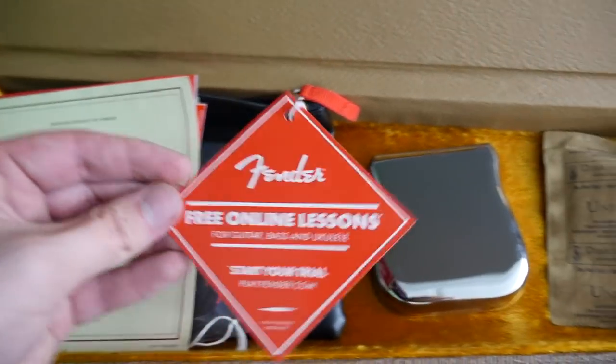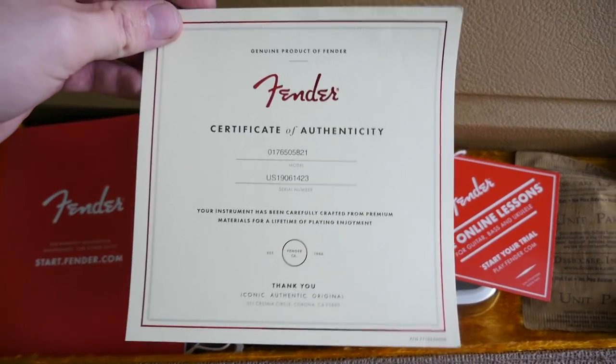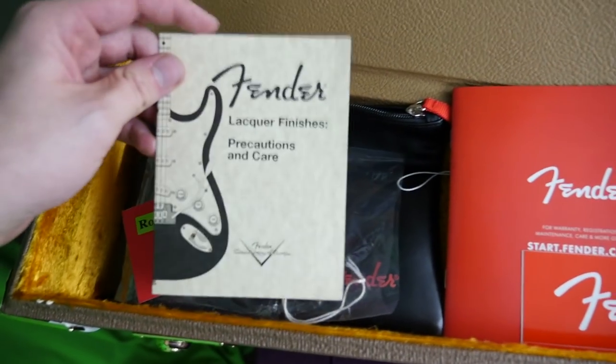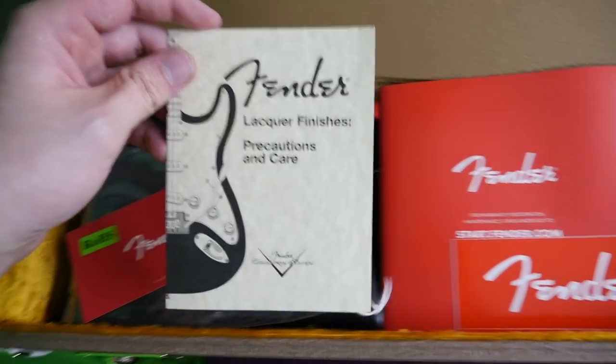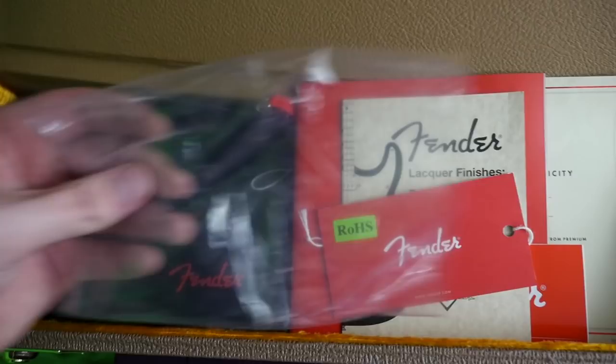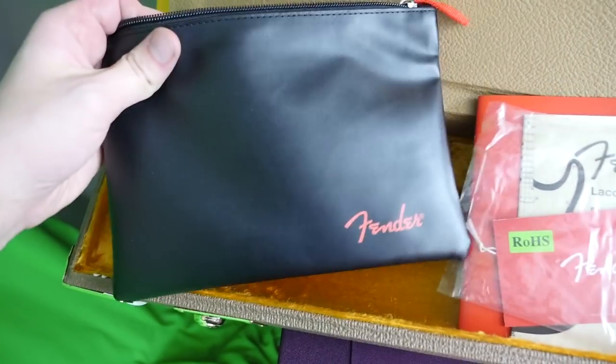You have your online lessons tag. You have the certificate of authenticity. You got your Fender manual here, Fender sticker, lacquer finishes precaution and care, despite not actually being a lacquer finish, and this is your case pick and tag, and this is the bag that your ashtray goes in, and then all that goes inside this Fender baggie.